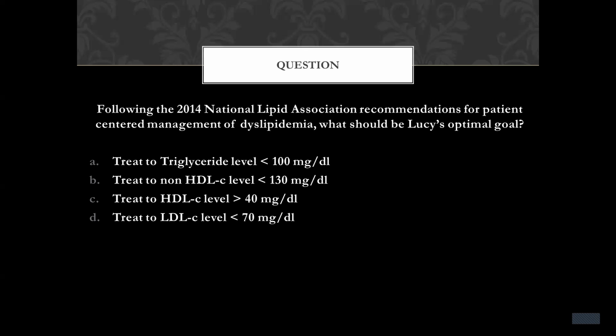So the National Lipid Association, they released their own recommendation and they insisted that the lower the better, and we definitely insist that we should get this LDL cholesterol less than 70 for individuals who are considered high and very high risk, or at least very high risk, which is the clinical ASCVD. So in the case of Lucy, who is considered very high risk under the National Lipid Association guideline, he should be treated with a goal LDL cholesterol level of less than 70 milligrams per deciliter.